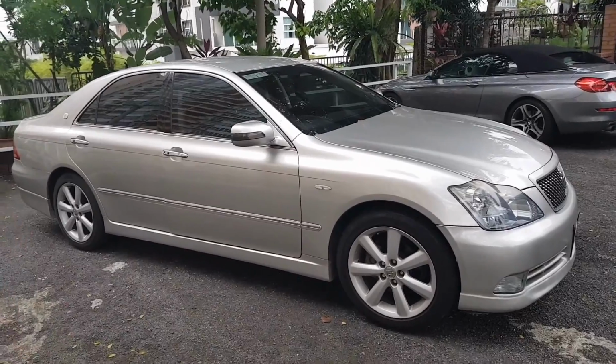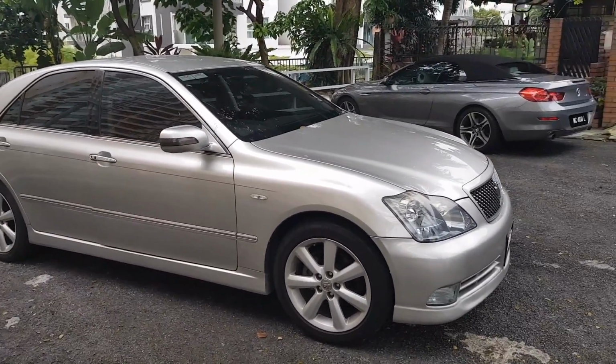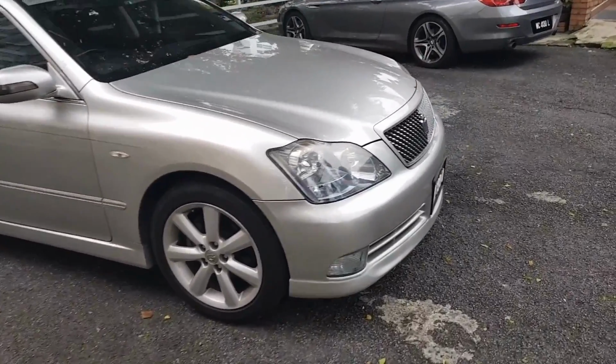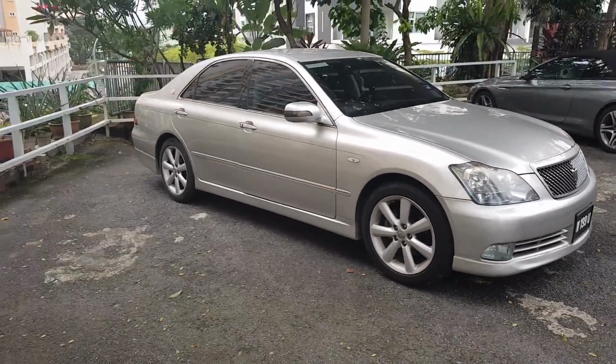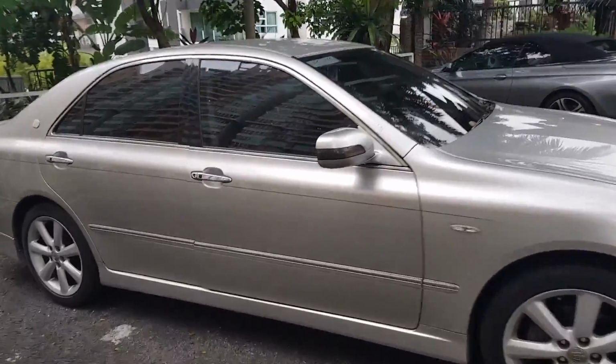So this car has keyless entry. It has side mirror indicators. The fronts, they're not projectors. This era, I mean, this is not projector. I think there's a high spec one with projectors. Okay, so it's a very comfortable car, and let me show you the insides.